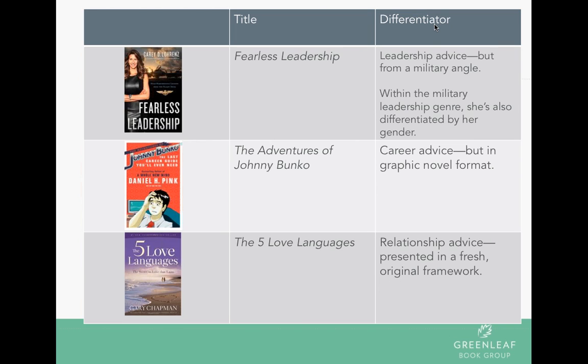She's using military lessons from an Air Force pilot to help leaders conceptualize new ways of dealing with their constituents. And so then also Carrie Lorenz differentiates herself even further in that within the military and or leadership genre, she's differentiated by her gender. We don't have a lot of these titles published, written by women, so she's really novel there in the fact that she's not only a woman offering leadership advice, but she's a woman retired military. So there are some ways that Carrie Lorenz has differentiated herself within a crowded leadership genre.